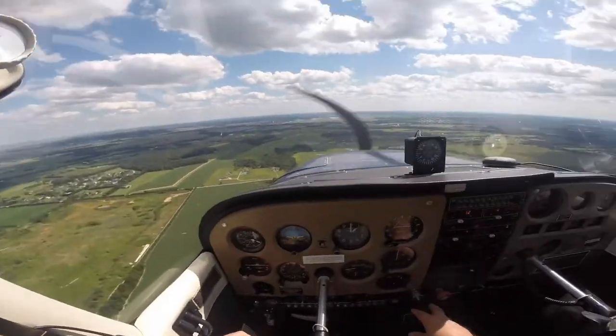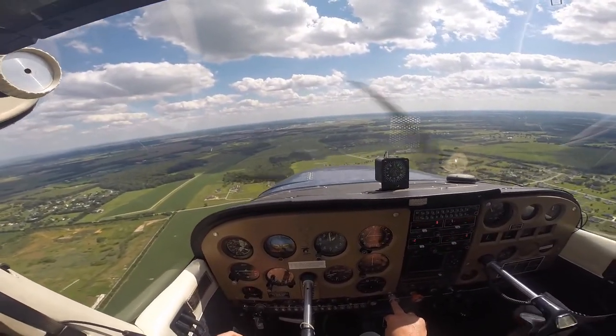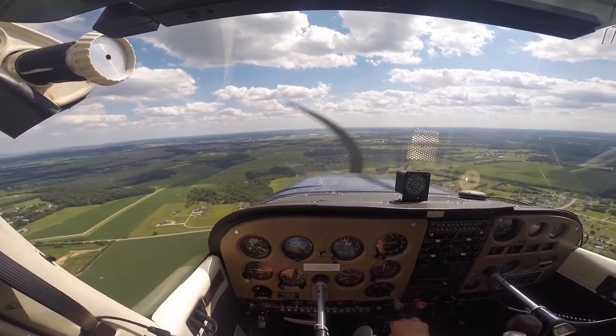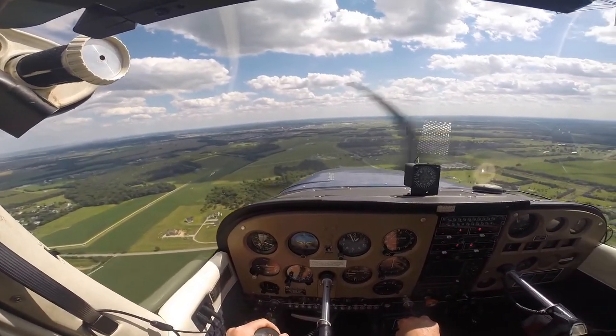Good, good, good. Looking good. Give me a rate of descent. 300 feet per minute. Come on, give me a 300 feet per minute rate of descent. There we go. Okay.